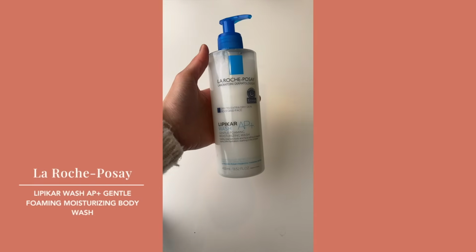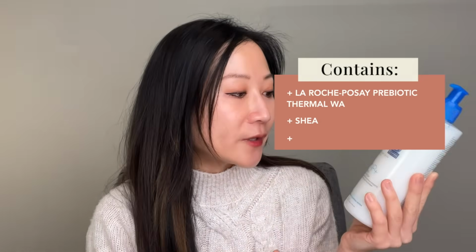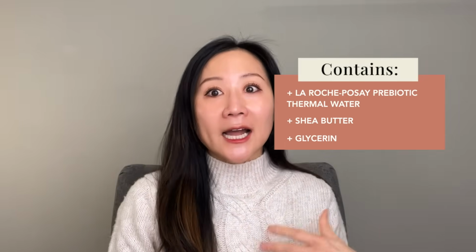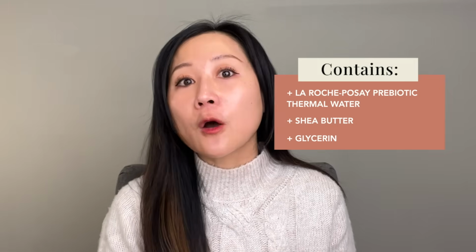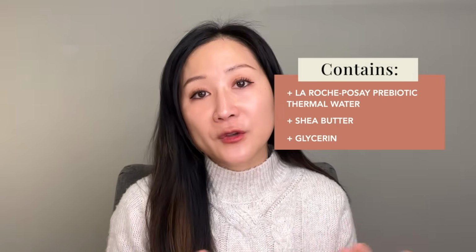Another one that we actually use in our household is the Lipikar line from La Roche-Posay, which comes in a moisturizer, eczema cream, as well as a cleanser. This is the Lipikar AP wash, which is really great and gentle, suitable for babies 2 weeks and older. It contains La Roche-Posay's thermal spring water, shea butter, and glycerin. It's just a really nice cleanser with gentle surfactants that also suds and foams, so it cleanses without, again, stripping your skin barrier.